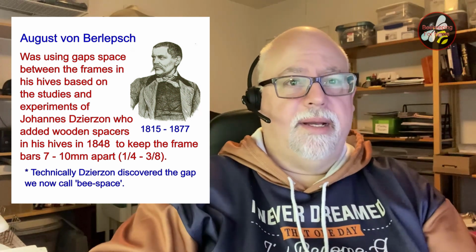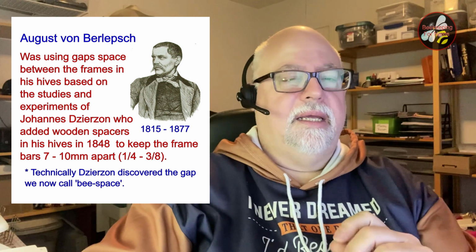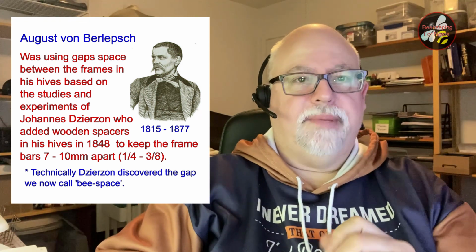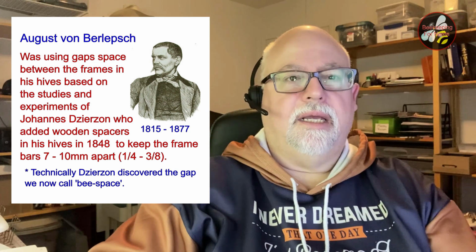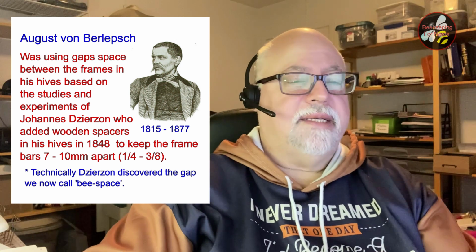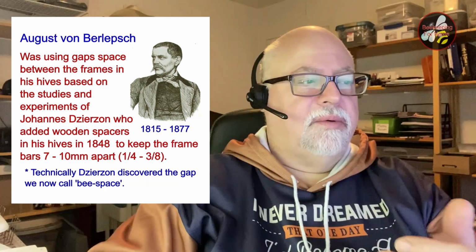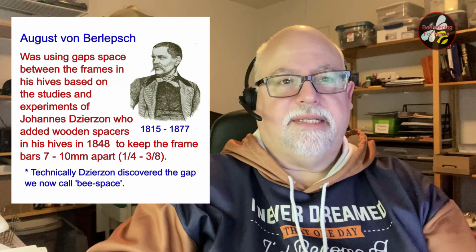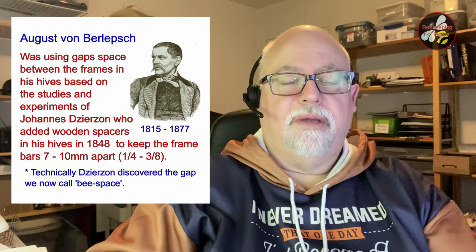I also want to point out that just because Langstroth was credited with bee space, technically bee space was being used by other apiarists in Europe as early as 1835. So their idea of a gap was 7 to 10 millimeters, which is about the same as 1/4 to 3/8 of an inch of bee space.